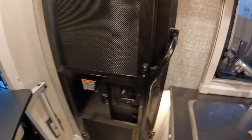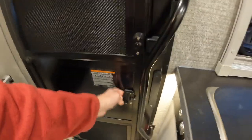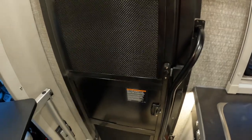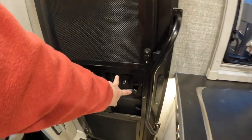In addition, it just seems like way too many keys and locks, because there's also a key and lock for the screen door, in addition to the two locks on the solid door.